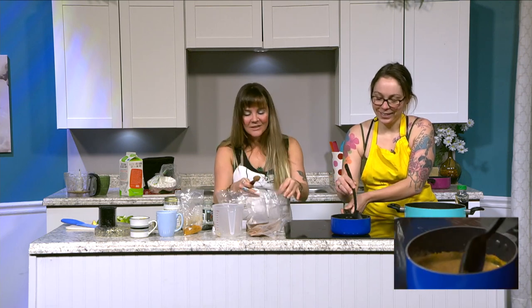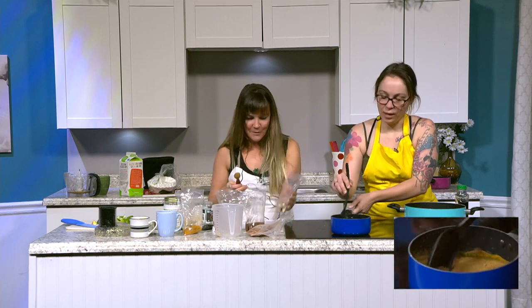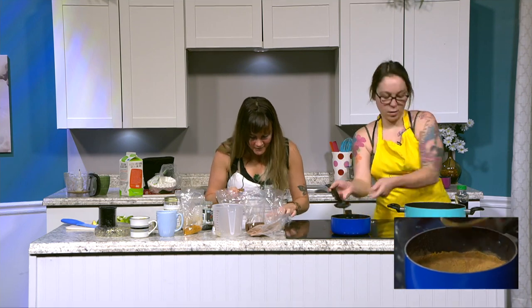It's so fun picking out spices at the co-op in bulk. Oh, it's absolutely so fun.